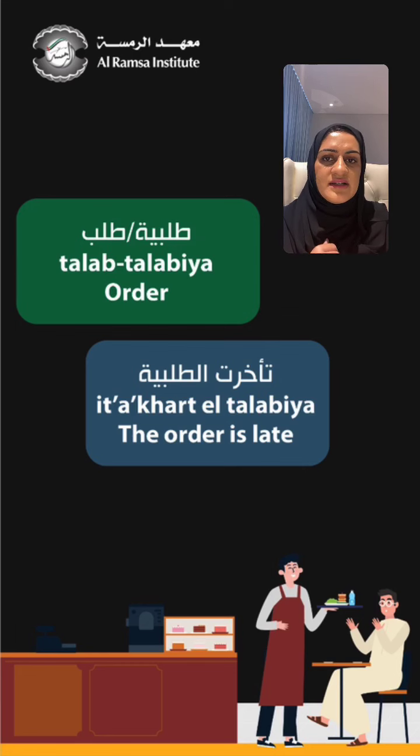So طلب or طلبية, both words mean order. Any order, not only a food order. That's why the application is called talabat, it comes from the same word. Talabat is the plural of talab, it means orders. You know the talabat application? Talab is one order, talabat is orders. Talab and talabiyya are almost the same. So if the order is late, you can say اتأخرت الطلبية.